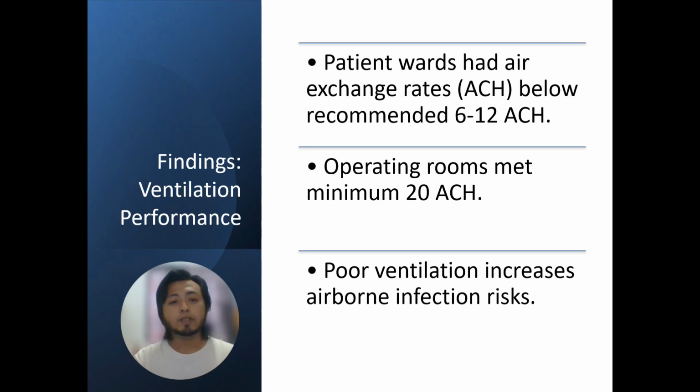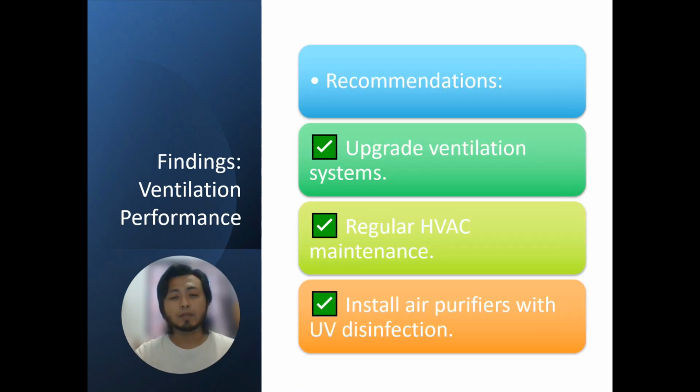For finding ventilation performance, patient wards had air exchange rates below the recommended 6 to 12 ACH. Operating rooms met the minimum 20 ACH. Poor ventilation increases airborne infection risk. Recommendation for this finding: upgrade ventilation system, regular HVAC maintenance, install air purifiers with UV disinfection.